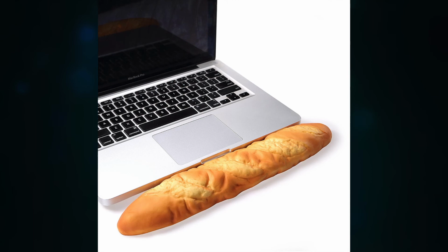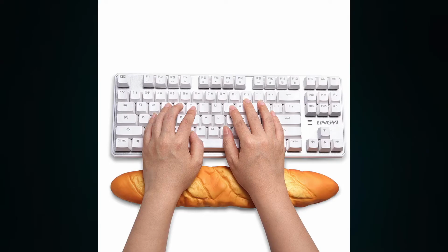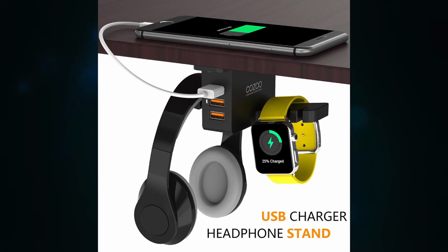This next gift is pretty awesome for all those Italians out there, or just anyone who likes bread in general. This is Trevor's personal favorite. It's a loaf of bread keyboard and mouse wrist rest pad, and it's non-slip and it's made with silica gel. If your wrists get really sore or if they hurt easily, this is probably a really good gift for you. Just make sure you don't have a dog that thinks it's bread. So the keyboard and mouse wrist pad is on Amazon for $12.99.